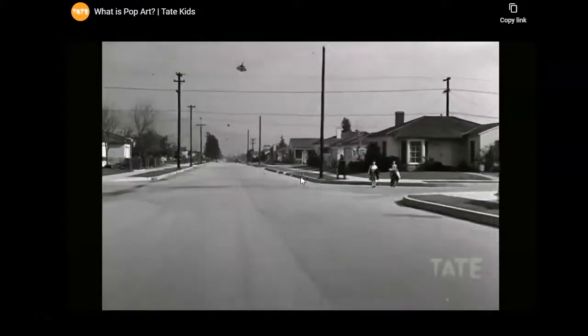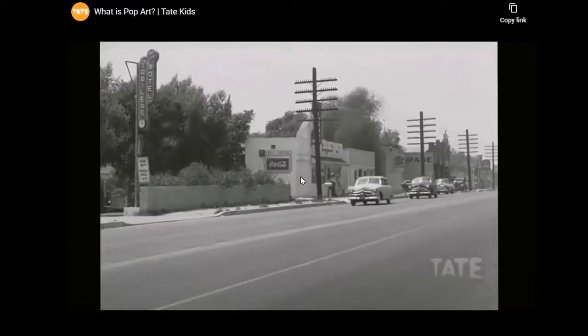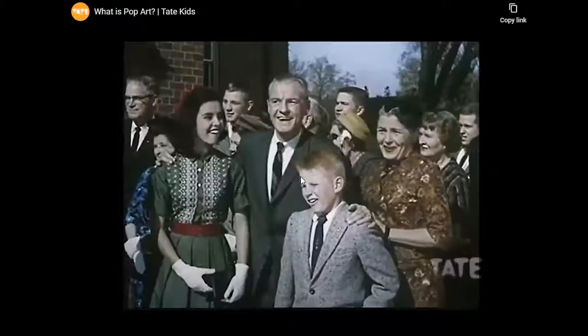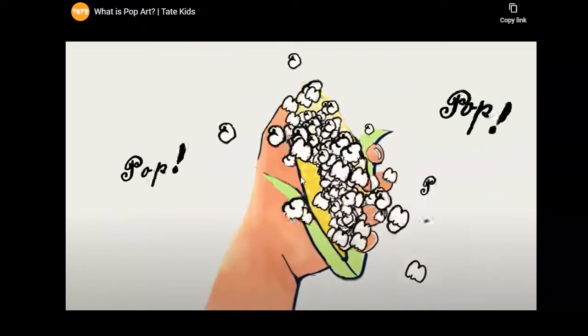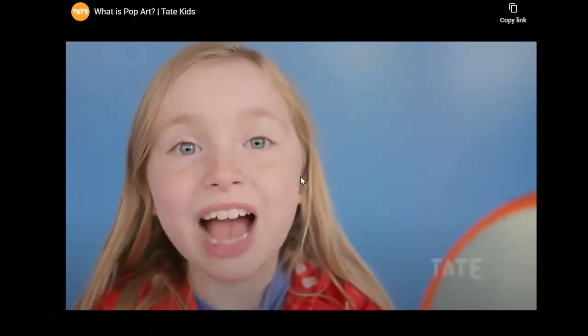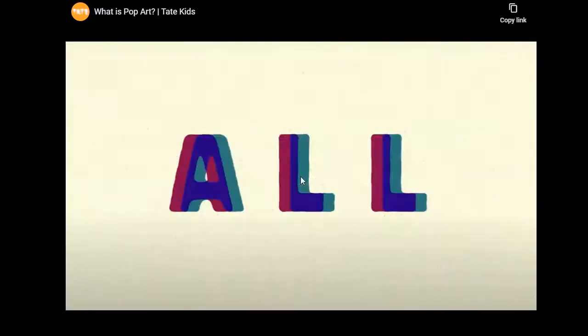This is life in the 40s. It's a bit grey. In the 50s, people wanted plastic and glamour. They wanted to have a good time. Buy more, spend more. Don't just watch TV, be on TV. Now you can listen to the Beatles and Elvis, watch cartoons, eat popcorn, drive cars, and become famous. Now it was pop art, all about culture. After all, pop art is popular art, art for all.